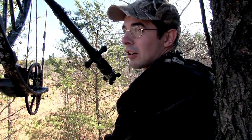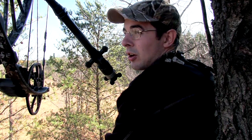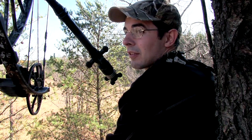While we're set up down here in this marsh, we're hoping the deer are going to funnel through on either side of us. We got a clover field back here behind us on our left. And out here to the right, we got some corn and beans. So anywhere in here should be good. Hopefully we have a nice buck come by.